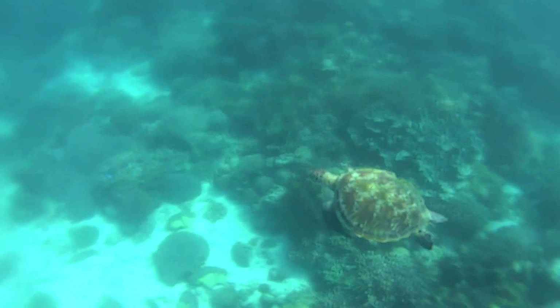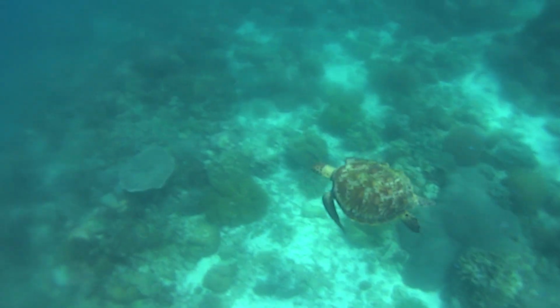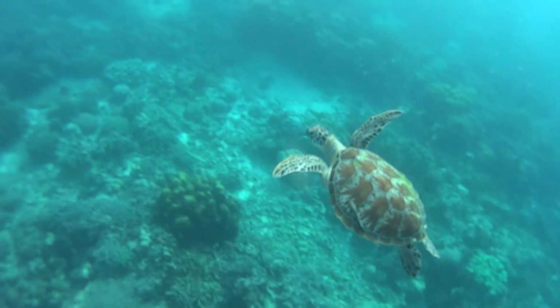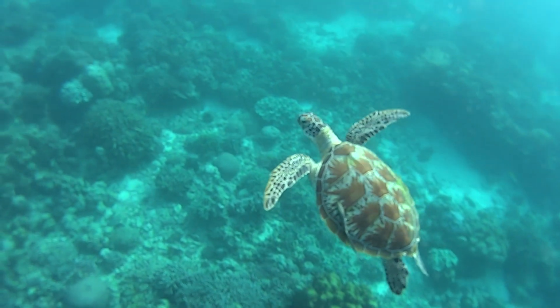And my favourite thing to see snorkeling is turtles, and they're a pretty common sighting in the area. In the few days I stayed there, I must have seen about half a dozen different turtles. The snorkeling was just brilliant, I couldn't get enough of it.